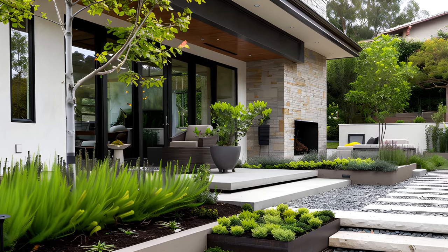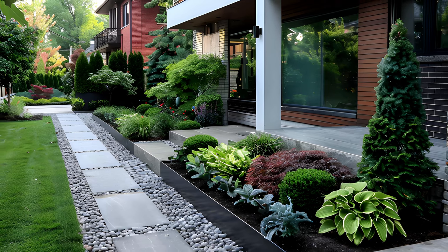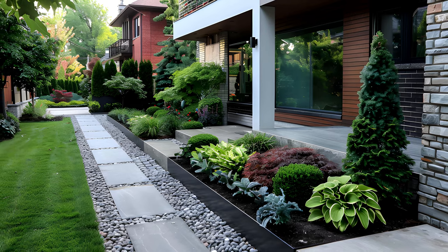In essence, by breaking away from the monotony of a uniform lawn and embracing a rich tapestry of plant life, you can create a garden that is not only visually stunning but also environmentally friendly and biodiverse.